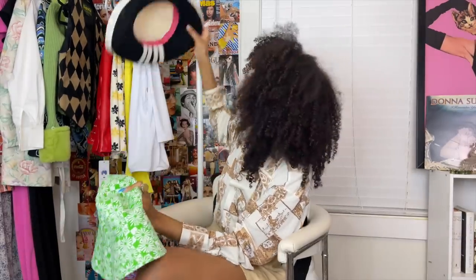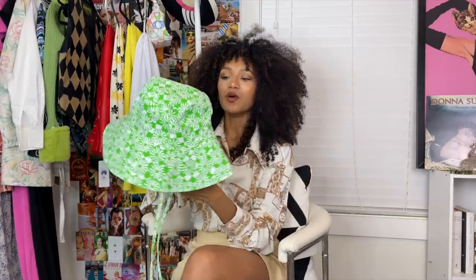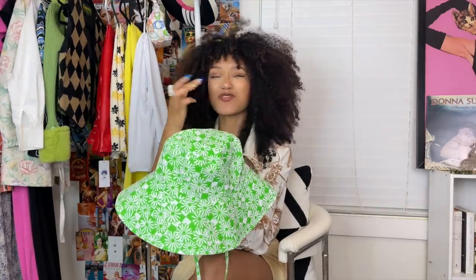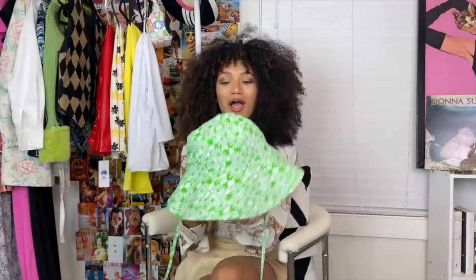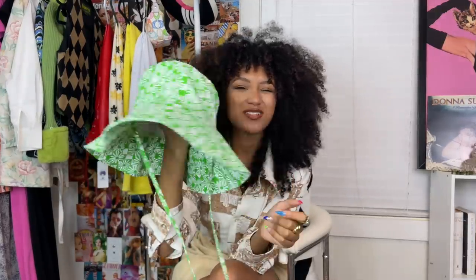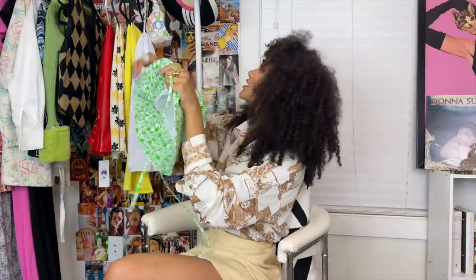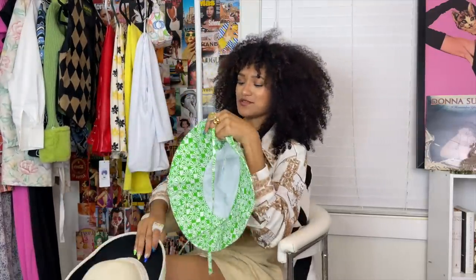I won't be trying this on for you guys because I look like a pure idiot with my bangs out and this bucket hat on. I've always liked bucket hats, but I've been really into the ones like this that make you look like a three-year-old toddler. I love the lack of colors ones, but they're really pricey. So I actually found this one and I love that it had the little sunflowers, or daisies, my bad. It's gonna look good when I sit out in the sun and do whatever I be doing that involves sunshine.